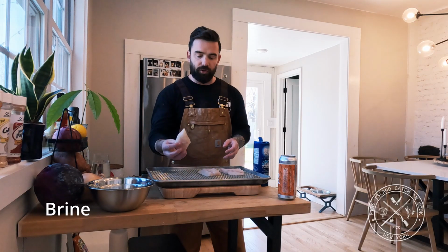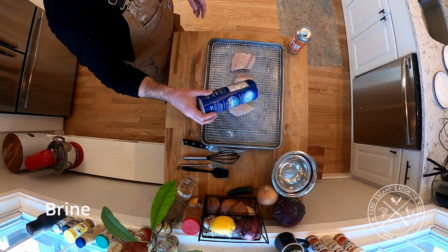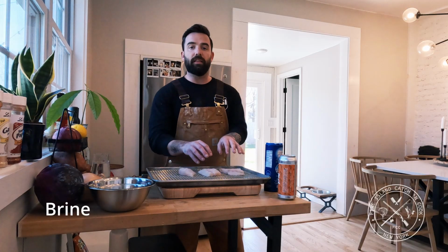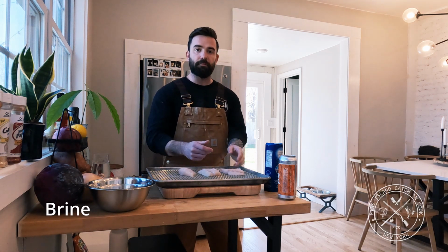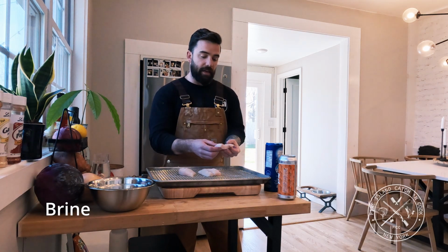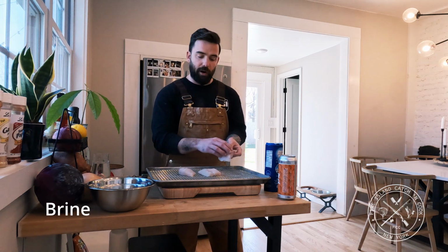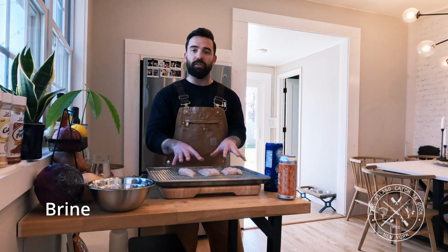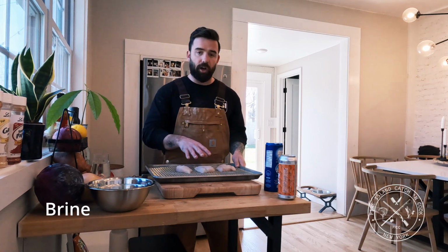And some people will do like a milk bath before they do their fried chicken. I don't actually like doing that because what happens is it creates more moisture in the fish or the meat or the chicken or whatever we're using, and it creates steam between the coating inside. And then what I find happens when you fry it, the coating comes off. In this way, I wanna pull out some of that moisture. I wanna let it sit. It's gonna be anywhere from 1 to 4 hours. We're gonna let that sit, and then we're gonna coat it and fry it.